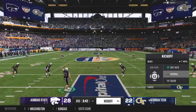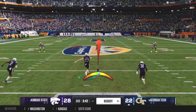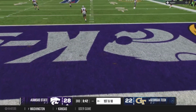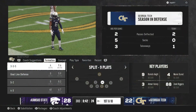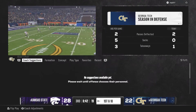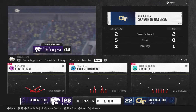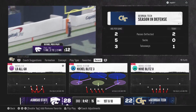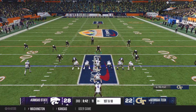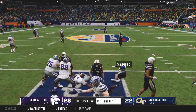So they decide to run it in on the 2-point conversion, and it turns out to be the right call. Put 2 up on the board. That one bounces through the end zone, so they'll start at the 25. K-State offense is back out on the field now. They reached the end zone the last time out, trying to do the same thing here. Looking for some space. It's Jackson.